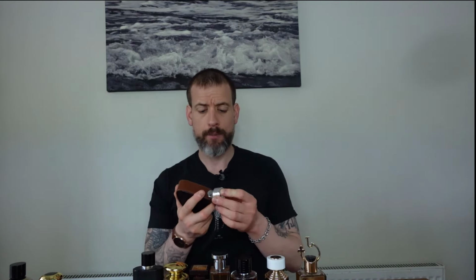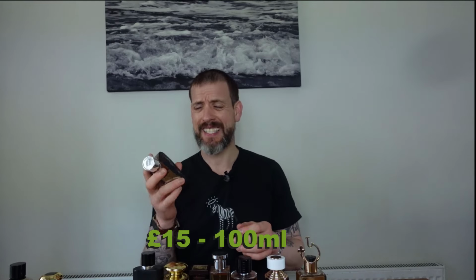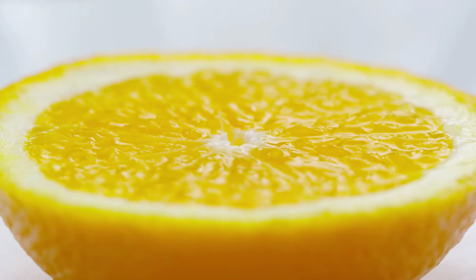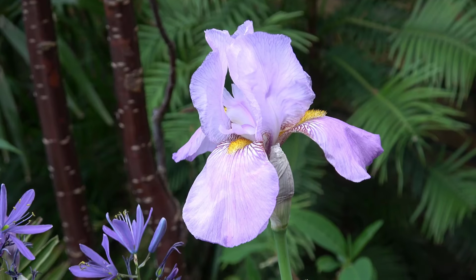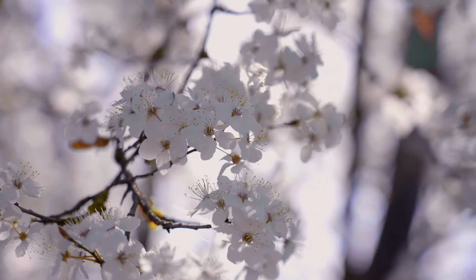This one is sub £20. I think I paid about 16 quid for this, 100ml bottle. This has got loads of lemon, lavender, sandalwood. It's that spring essence in here. And a bit of iris in here. It's ever so slightly sweet. It's very floral. It does remind you of the springtime.